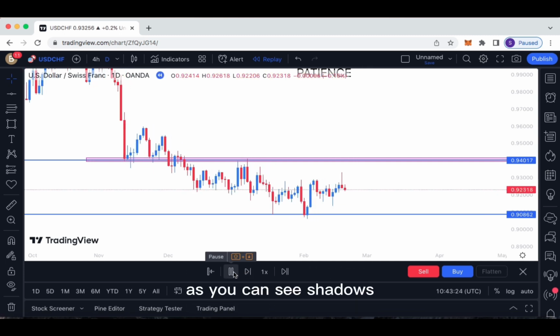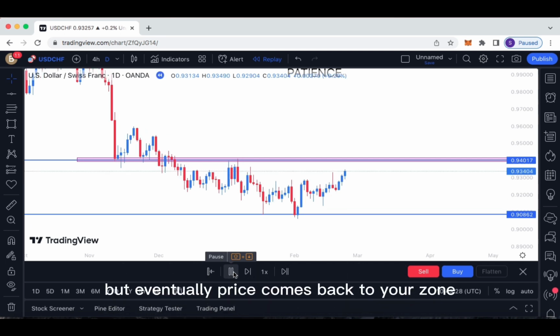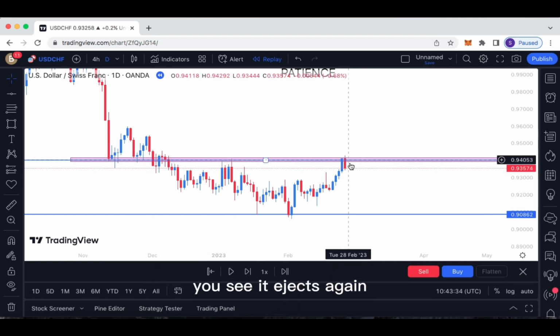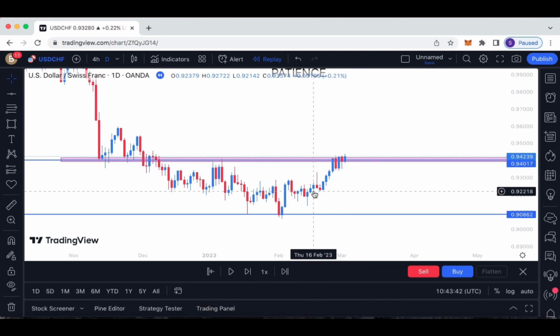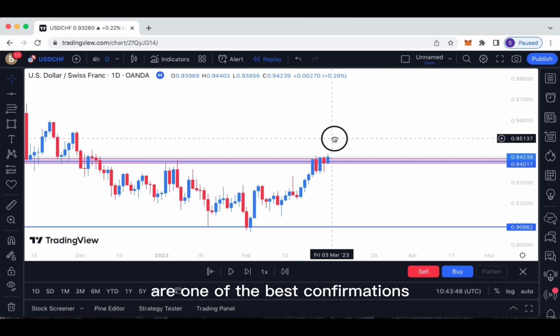As you can see, traders, this can take so many days, but eventually price comes back to your zone. The first tap in, price comes back to my zone here. You see, it rejects again. So I always want to wait for more confirmations. Another confirmation now, guys: candlestick patterns are one of the best confirmations when you're trading the forex markets.